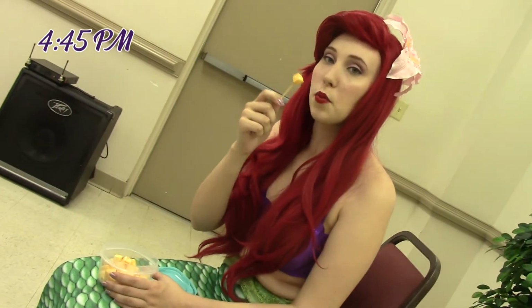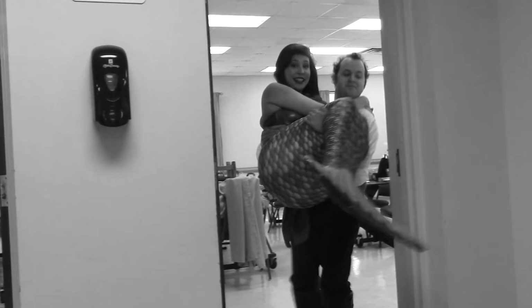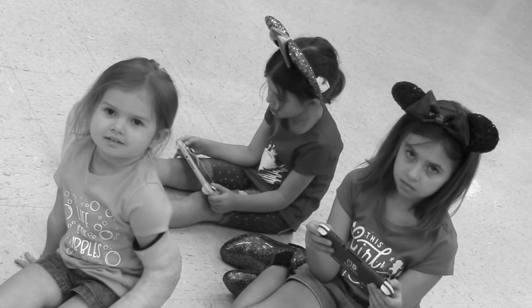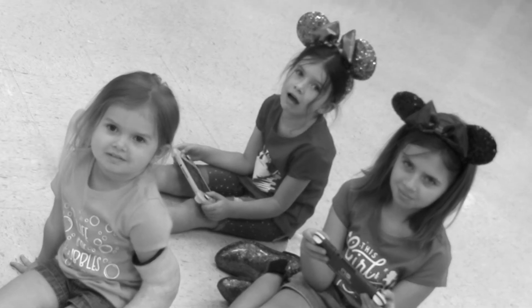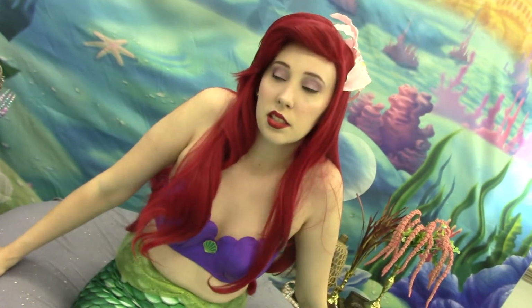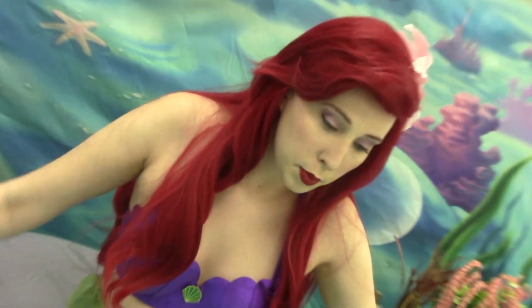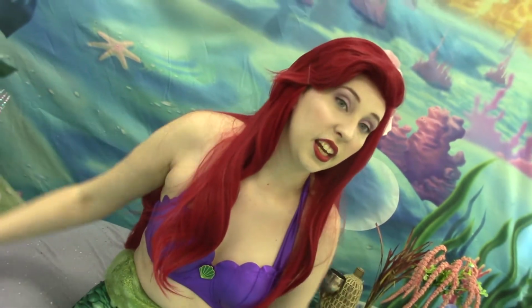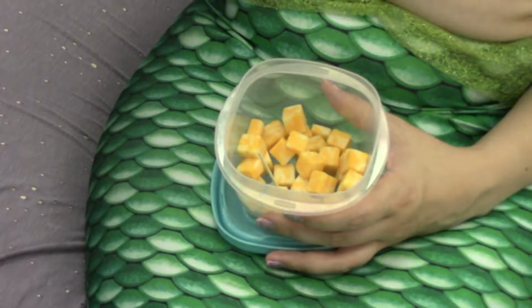Avery carried me into the break room so a baby could take a picture by themselves. He's a lot stronger than I am. So we're all done with the photo shoot part of the day. We're hanging out with Lorelai and Pippa and Millie and Nora, all awesome, sweet girls. And we're gonna film some TikToks and take pictures of us. But I am done performing as Ariel. It is now time to just continue to look like Ariel, which means I can eat more snacks.